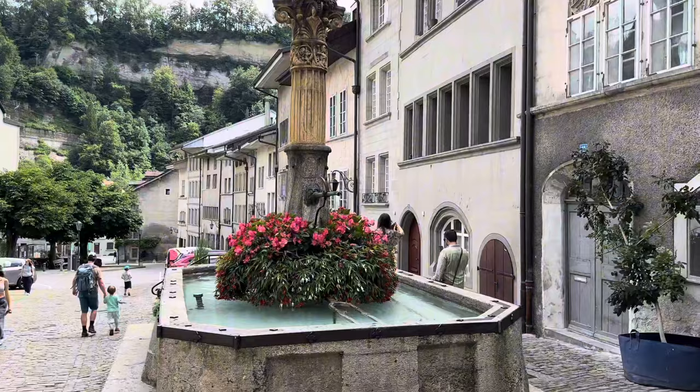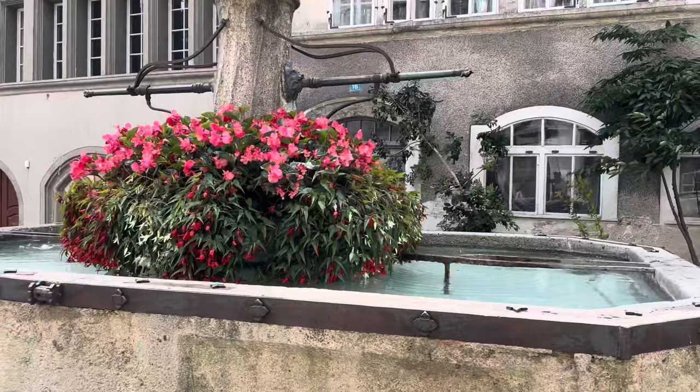Our steps lead us to the Zarringer Fountain, a symbol of Freiburg's origin and a lively hub for locals and visitors alike.